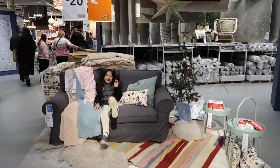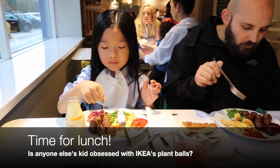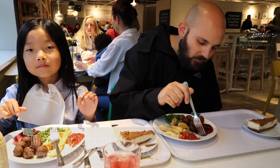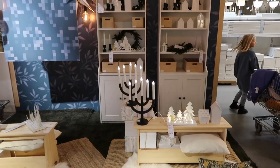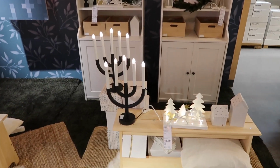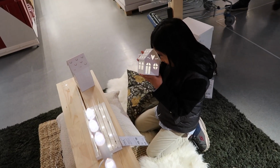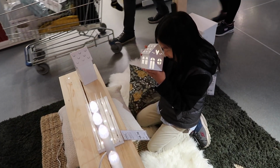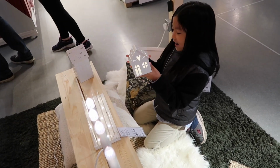Woo, look at you. Me, right there. Woo. I'm not supposed to jump on the couch. Jumping on the couch is frowned upon. They love all these little houses and stuff. Just so cute. I like the candles as well. You see something, probably a light bulb. Balloons? Yeah.